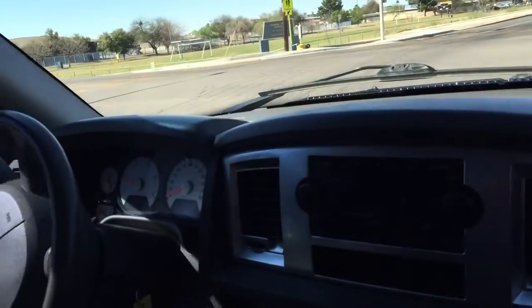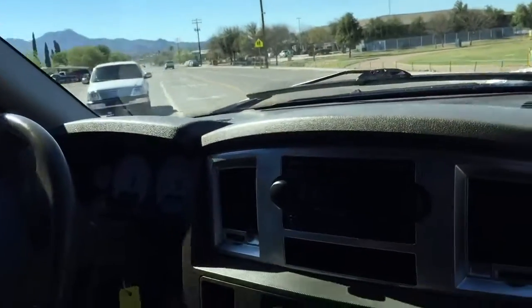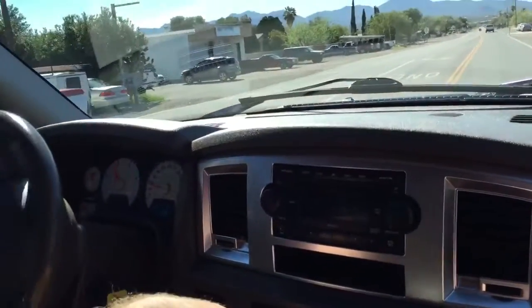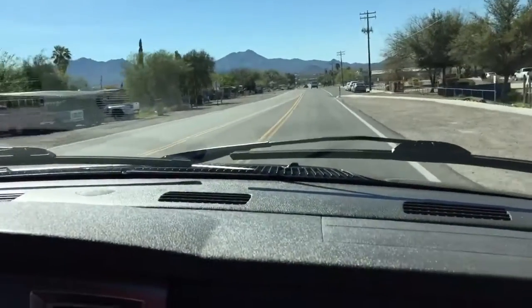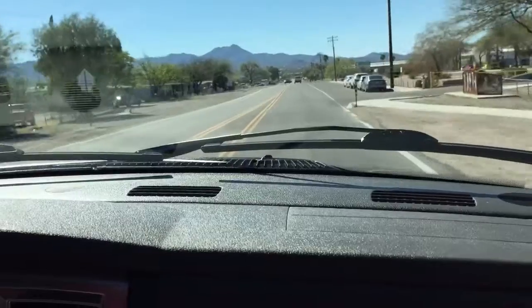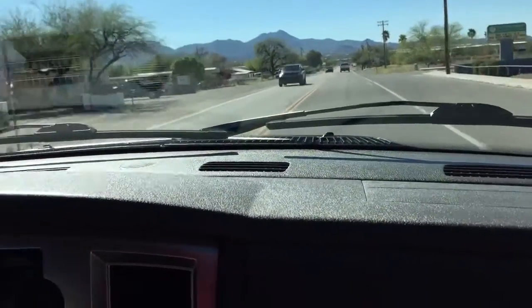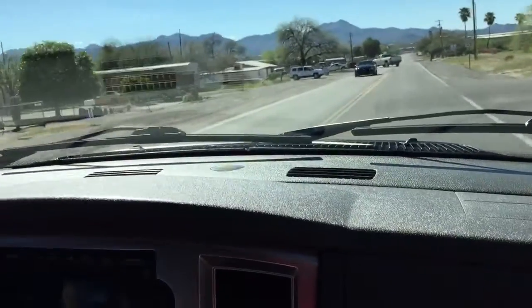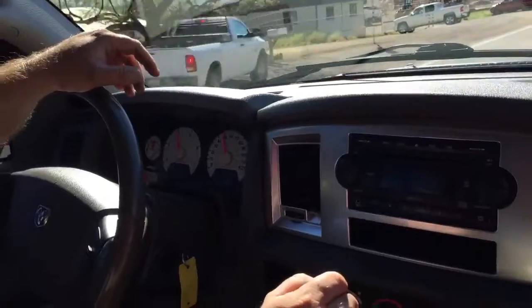Whoever owned this before decided that they probably wouldn't change the air filter ever. And if you don't do that on these trucks, you have a problem. So change your air filter. You'll be fine. It's really quiet. Nice ride. How long does it take to break in the clutch? 100 miles.